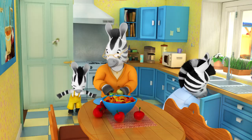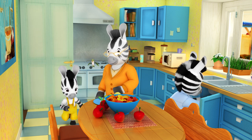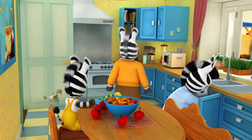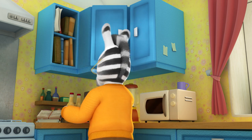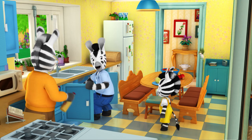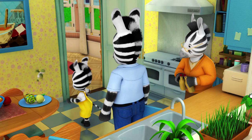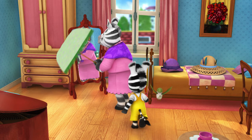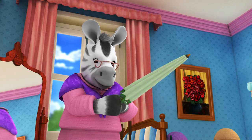Grandma! Are you ready for the party? Not yet, Zoo. My fruit salad isn't quite done. It looks done to me. What's missing? The finishing touches. Anyway, we won't be able to eat anything until I find the picnic knives, forks and spoons. Nana! Are you ready for the party, Nana? No, I've got to choose my party parasol.